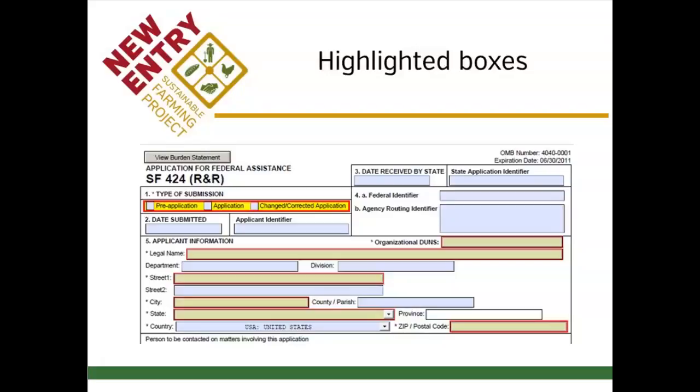But all the fields that have a red tint to them with the outline, those fields are all required to be able to submit the application. So they won't let you submit it. Grants.gov won't let you submit it if any of those fields are left blank.